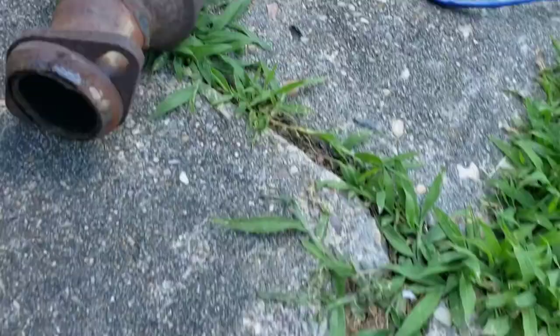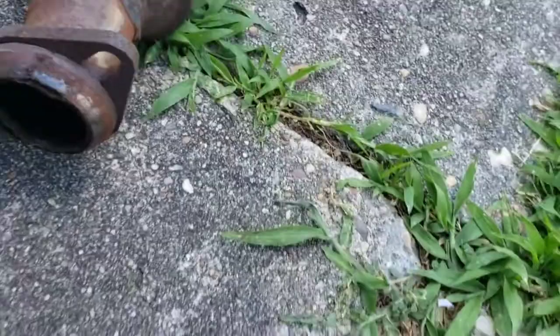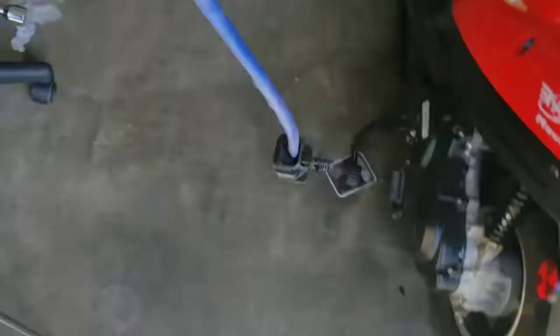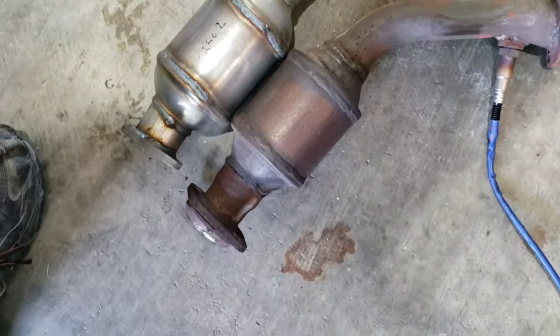All right, let me show you. All right, here it is. It's all out. Let's see if we can go fit this up and hopefully this fits our piece. Here's the old one, and well, that's the only way to find out if it fits. Looks a little longer, but we'll see if this fits up. So let's give it a try and see what happens.